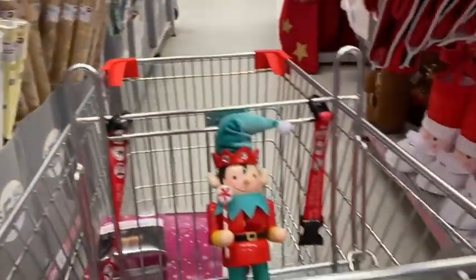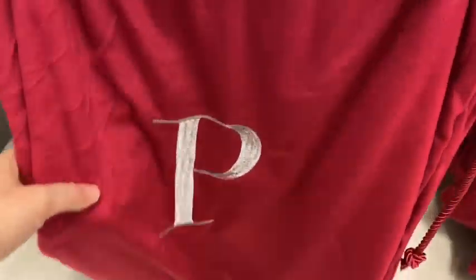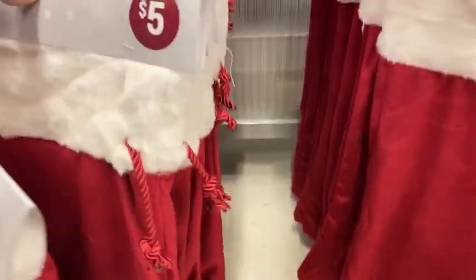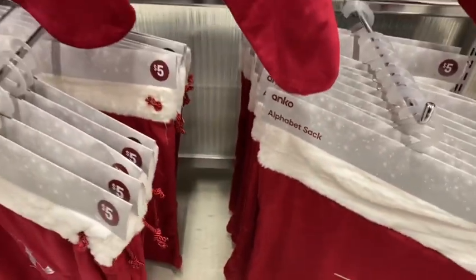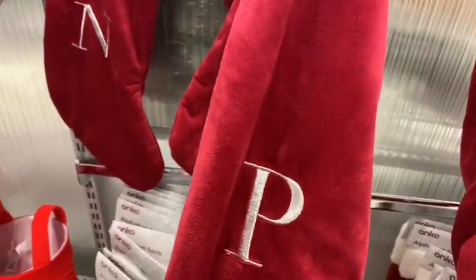and some bundles and some other ones too, but I thought that these alphabet sacks were a good idea if you were able to find the right letter, of course. And I did find a P. That was good. I think that these ones will sell out of popular letters really fast. And they also had the alphabet stockings.